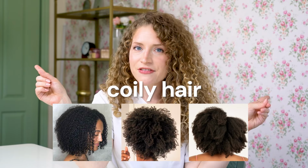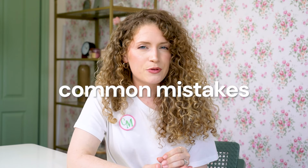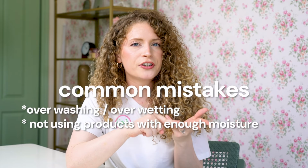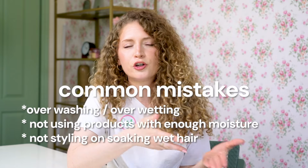Here's what I recommend for coily hair. If your hair looks like any of these 3 pictures, you probably have coily hair. Some common mistakes I see with coily hair are overwashing, not using products with enough moisture, and not treating water like a product. AKA not making your hair soaking wet, or wet enough, before you put the product in.